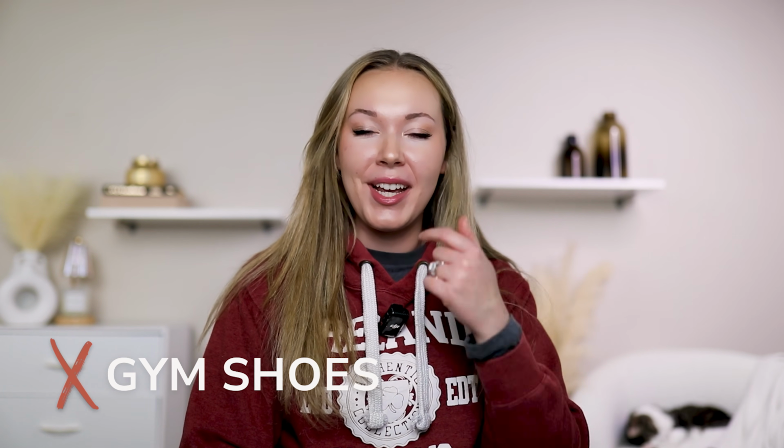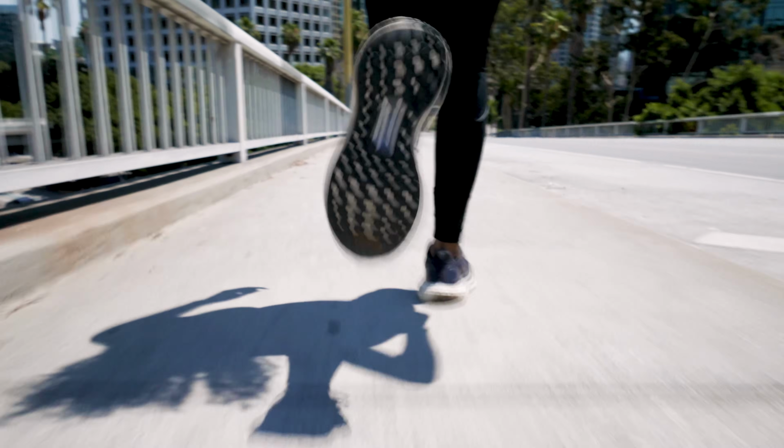Number 8, again, totally optional. You really can wear whatever you want in Ireland. The locals are so nice and don't care, but that is gym shoes. And I may be a little bit hypocritical because I usually wear tennis shoes on my trips to Ireland because they are comfortable walking shoes. However, locals really don't wear gym shoes like we do in the US.